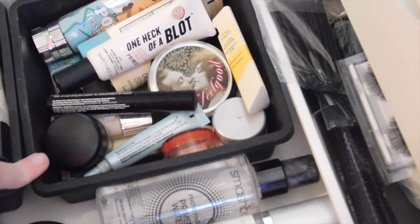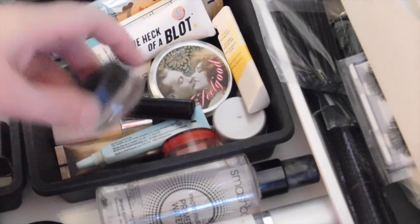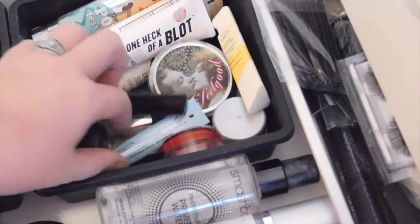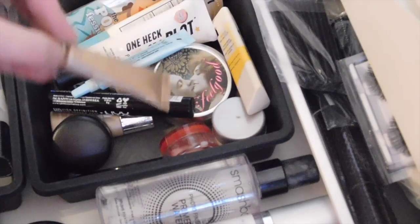In this tub, I keep my eye primers, and then I have a couple other face primers. For eye primers, I have the MAC Paint Pot and Painterly. I have Too Faced Shadow Insurance. I have the Urban Decay Sin.